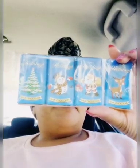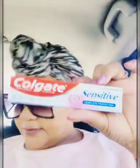For candy, I just picked these up. I only picked up 1 pack. I don't even know why, but I just picked it up. I don't even know who makes this. It's just a mini chocolate bar. Says Happy Holidays. I just picked up this Colgate Sensitive. Mr. Fuller likes that. And the makeup department, not really seeing much, guys.